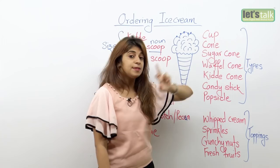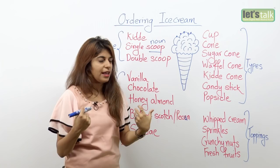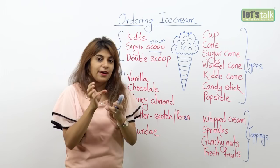But there are types of cones as well. So there's a sugar cone, which is the most common type. And then you have a waffle cone, okay? A waffle cone is made of wafers and it's delicious, it's crunchy. You have a kiddie cone, again, it's a very small size cone, which can be enjoyed by little kids. It's very comfortable for the kids to hold it.